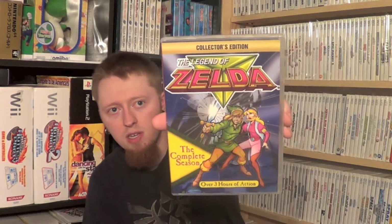Then also from the outlet, for about 25 cents, I picked up Pokemon Diamond and Pearl DVD. This is number 1, I believe, and it's got 8 episodes, so that was kind of cool. And then from Goodwill's website, I picked up The Legend of Zelda Complete Season on DVD, and this was 99 cents plus shipping, so that was pretty cool.